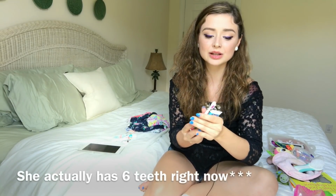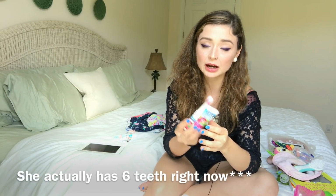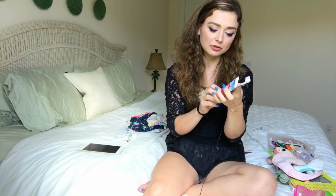The next one is kind of important, if your baby has teeth yet. Mine got hers kind of early. She has 5 teeth already and she's working on 2 more right now. But I just have this little toothbrush and toothpaste. It is the Orajel training toothpaste. This one is the My Little Pony.